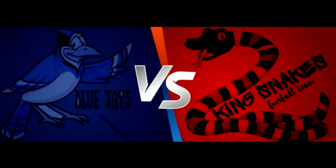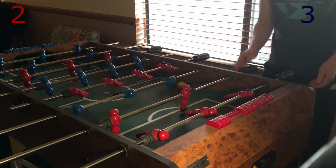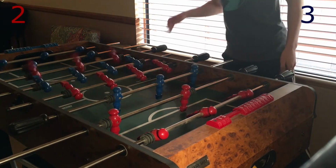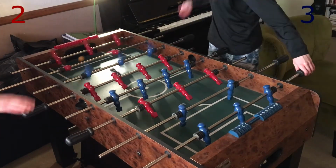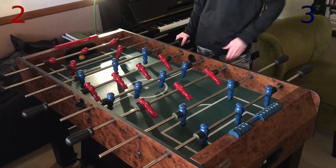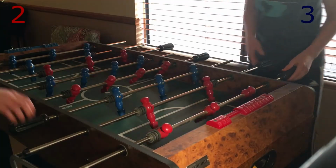I'm your host and commentator, Caleb Gottry. Right now, the Blue Jays have a 3-2 lead on the King Snakes. Let's get back into the action. Blue Jays almost getting the kill there. King Snakes with that great defensive line.